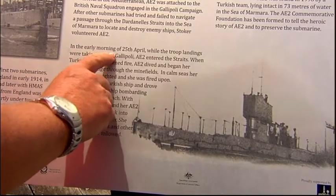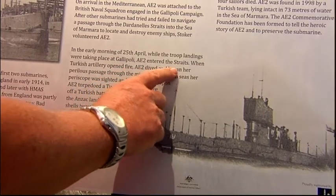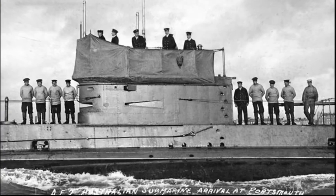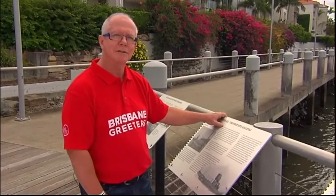In the early morning of the 25th of April, while the troops were landing at Gallipoli, AE-2 entered the Straits. With Turkish artillery opening fire, AE-2 dived and began her perilous passage through the minefields. She was the silent Anzac.